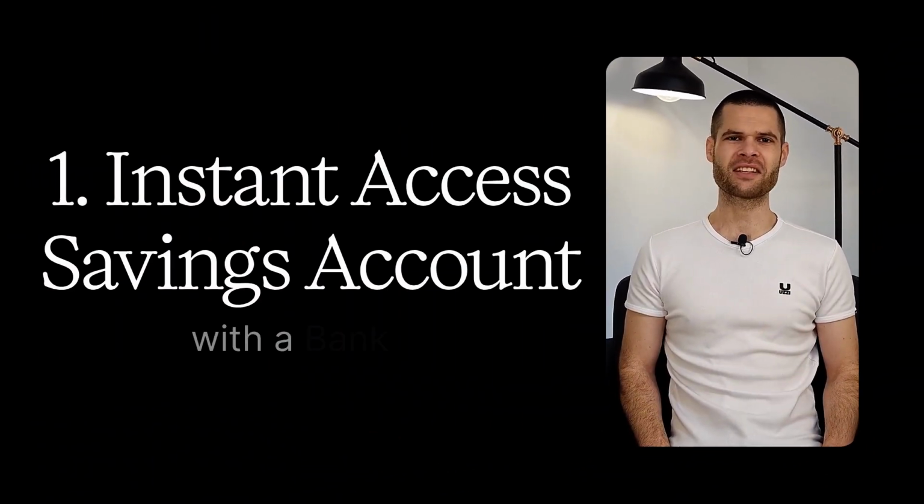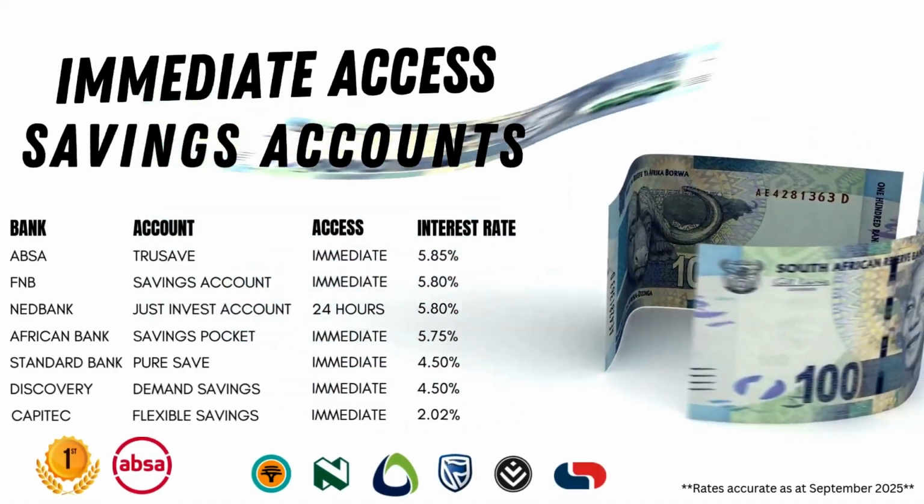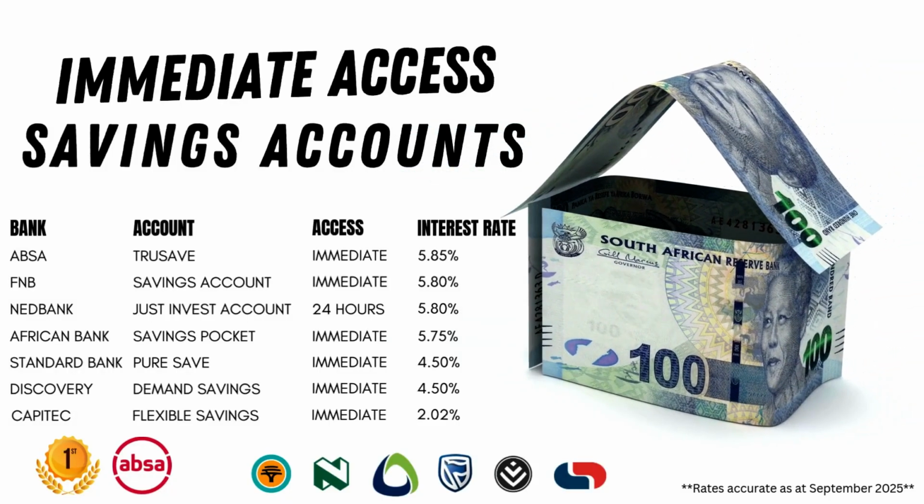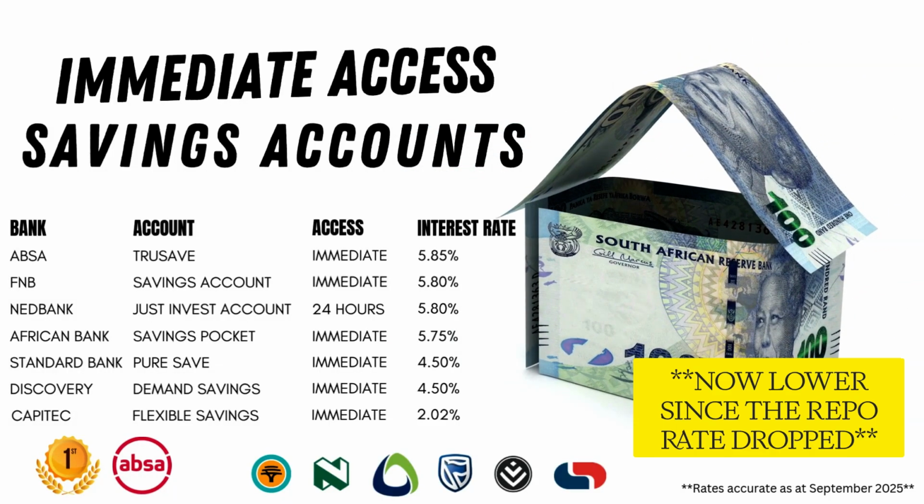So with those requirements in mind, we basically have two options. First, an instant access savings account with a bank. Here's a list of the top savings accounts in South Africa with instant access. And most of these offer a capital guarantee on your money, which is of course an added benefit. As you can see, African Bank, Absa and FNB are all pretty close, giving you a return of just over the 7% mark. While 7% is definitely not beating real inflation, which is more like 12% or more for the average South African, it's not a bad return.